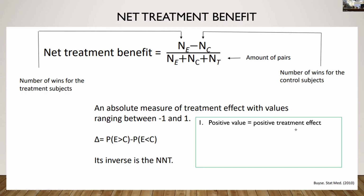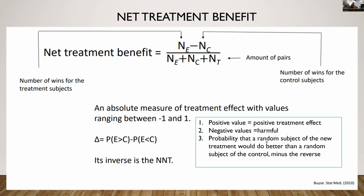So a positive value means positive treatment effect. A negative value means harmful. It's the probability that a random subject on the new treatment would do better than a random subject on the control, minus the reverse. So just remember, it's the same numbers, there's a win and a loss. If you subtract one from the other, it's called win difference. If you subtract one from the other and divide by the total number of wins, losses, and ties, it's called net treatment benefit. If you just divide the wins by losses, it's called win ratio. So far we're okay? Anybody confused? No. So the inverse of net treatment benefit is NNT.